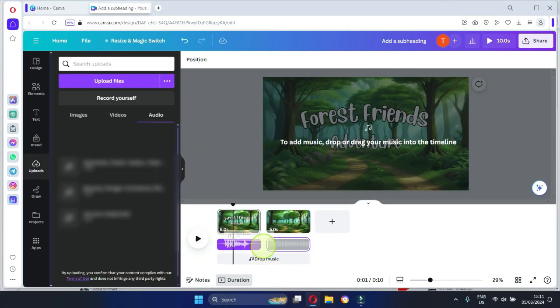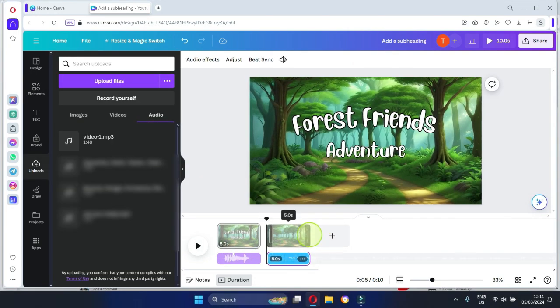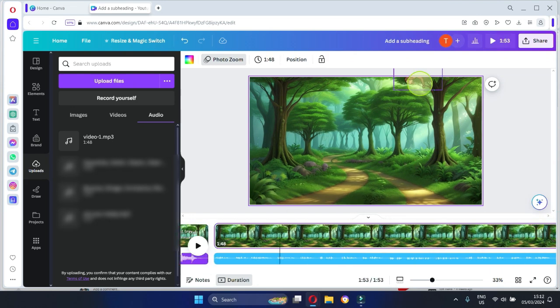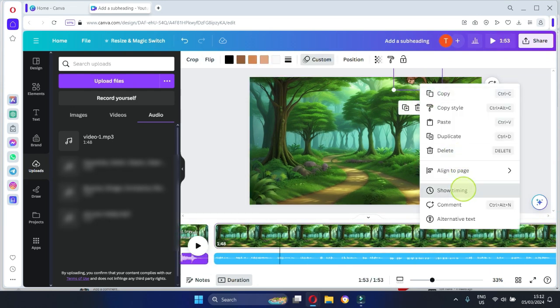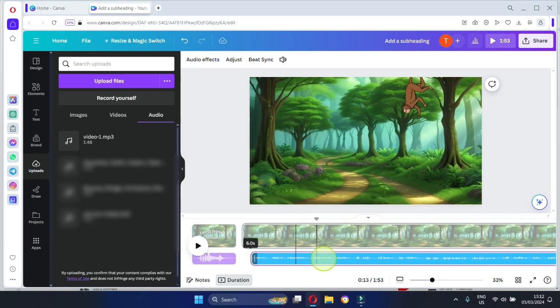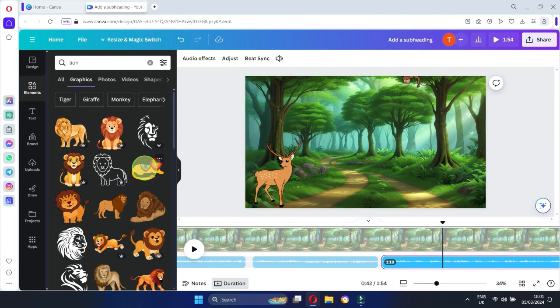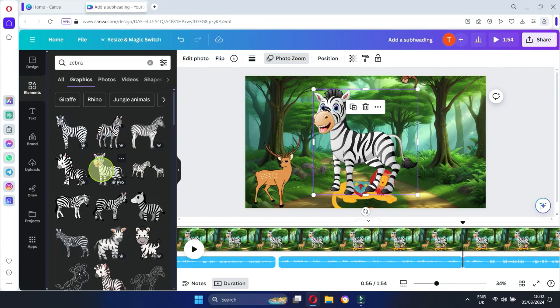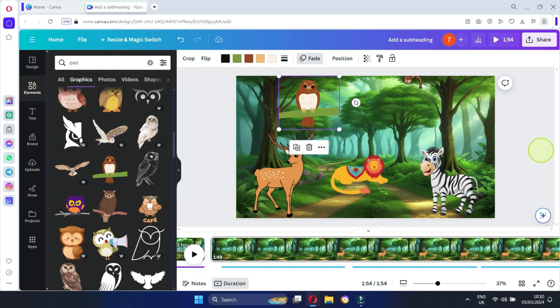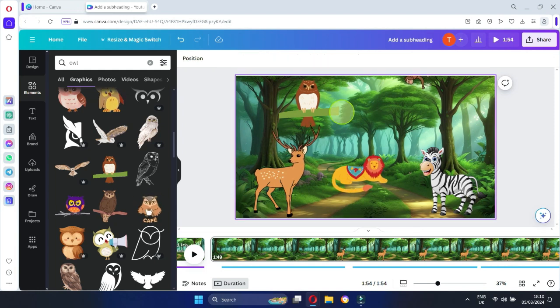Next, import the voiceovers. Select the uploaded voiceovers, drag the monkey's line onto the timeline, set the monkey's entrance time, and then set the voiceover's time slightly later. Follow the dialogue order, add characters and voiceovers to the scenes one by one. It's straightforward. If you find it challenging to keep up, you can watch the video repeatedly.